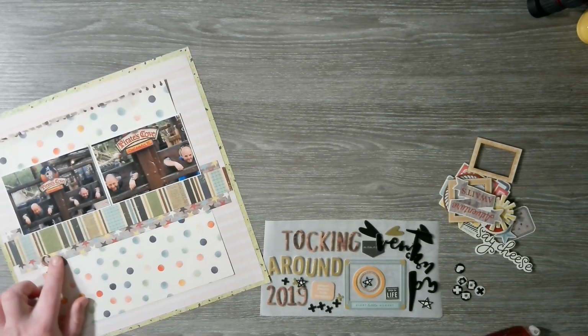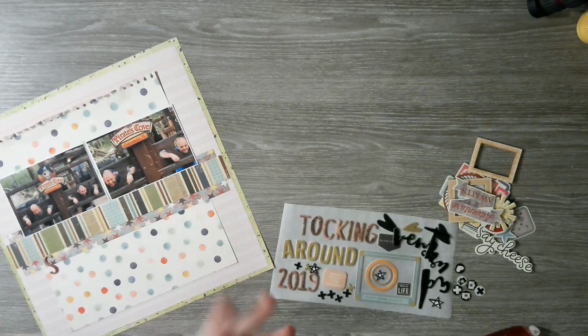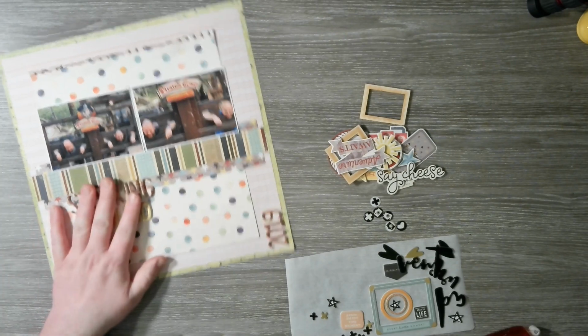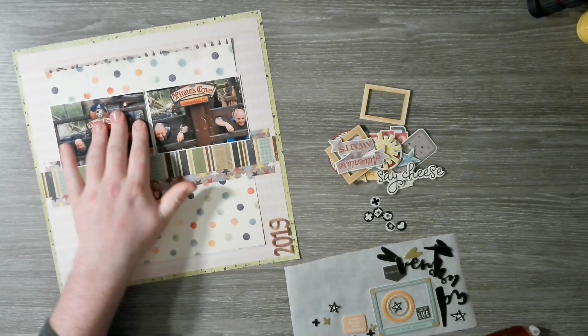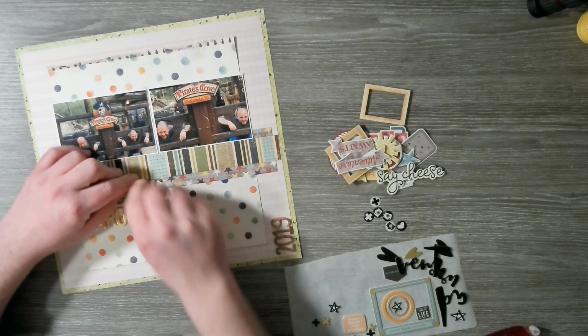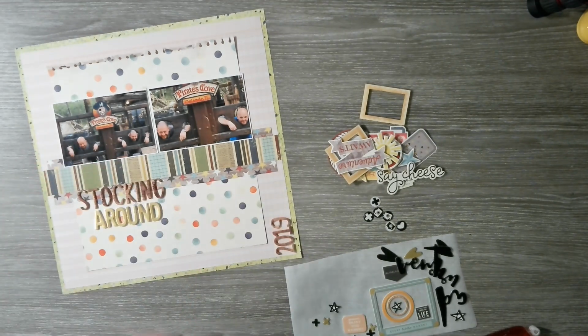Like so. I am going to stick it just onto here. So let me just go and do that, because you don't want to just sit there and watch me stick some thickers on a page, do you? So that is the main bones of the layout done, really. We've got our title, we've got the dates, we've got our photos, we've got our paper. Now it's a case of just adding some of the fun stuff. Those stickers may need gluing down at a later stage.